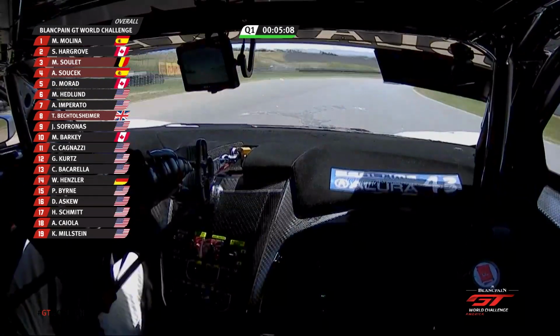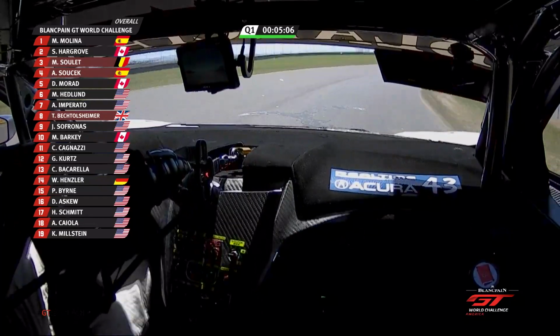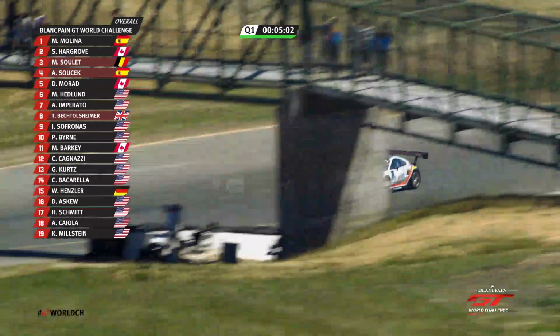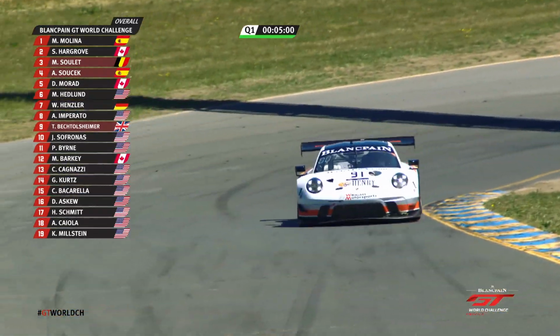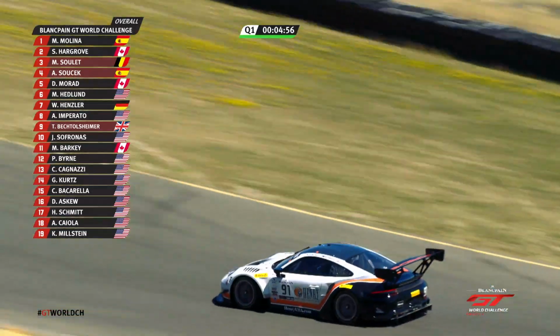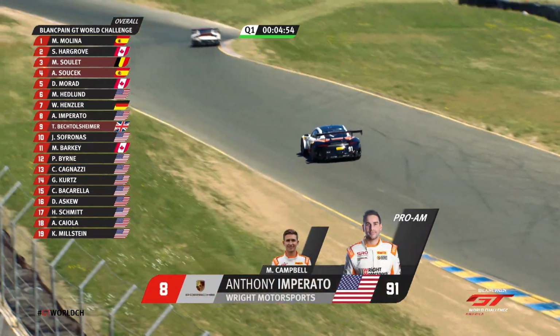It's amazing with these cars how aggressive you can be with a throttle application when the tires are good. Look at the elevation change, up and over the hill into the carousel. Interesting to see how that lap plays out as we take a look here at Imperato now.